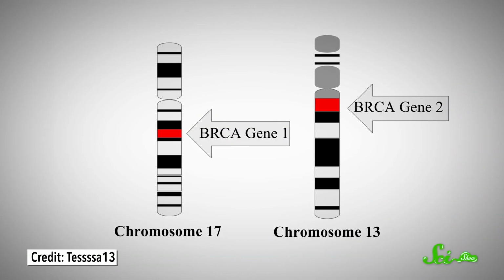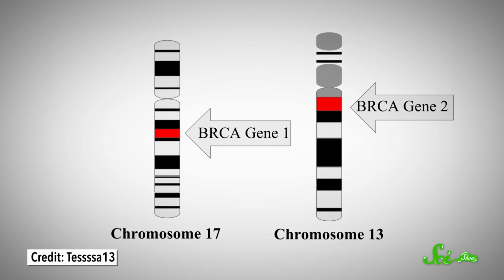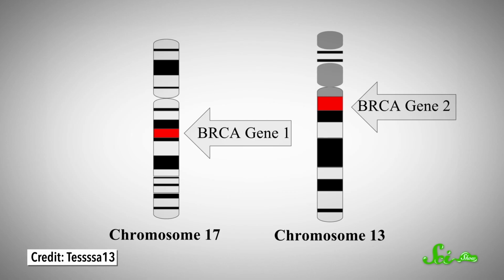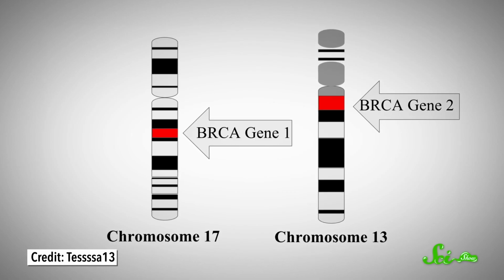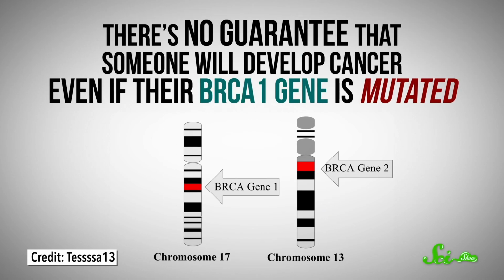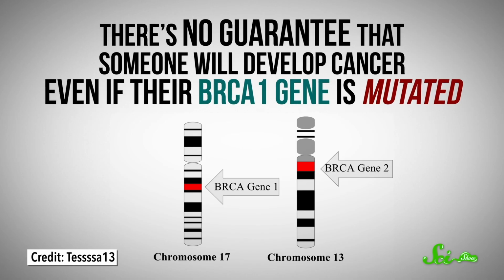A big one being cancer. Genetic tests can identify if someone has inherited a rare gene variant that can increase their risk of cancer, including BRCA1 and 2, which are associated with breast and ovarian cancer. But since this disease doesn't just have one associated mutation, there's no guarantee that someone will develop it even if their BRCA1 gene is mutated. There are also plenty of other things at work, including other genes and environmental factors, and also random chance.